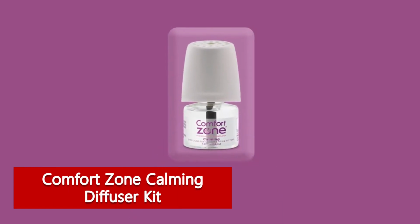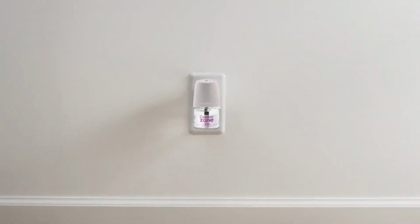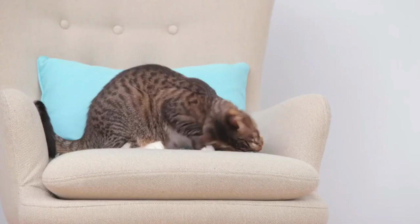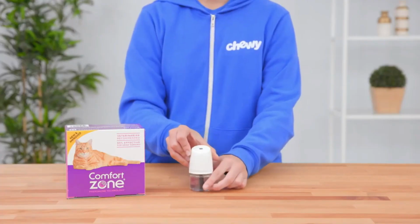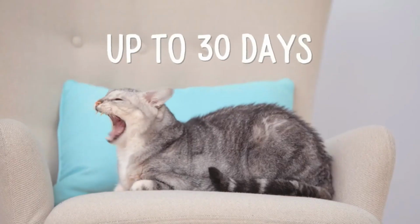Comfort Zone Calming Diffuser Kit. The Comfort Zone Calming Diffuser Kit features a double dose of pheromones, meaning your cat receives twice the amount of feel-good vibes. Designed specifically for single-cat households and appropriate for both cats and kittens, the pheromone blend is clinically proven to be over 90% effective at reducing 2 common anxiety behaviors, urine marking and unwanted scratching.